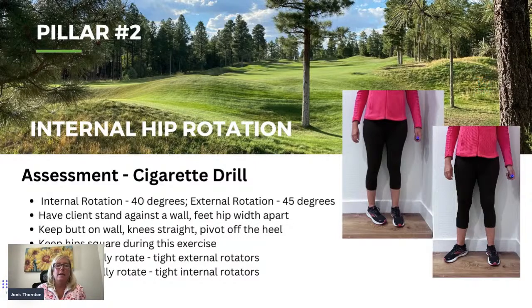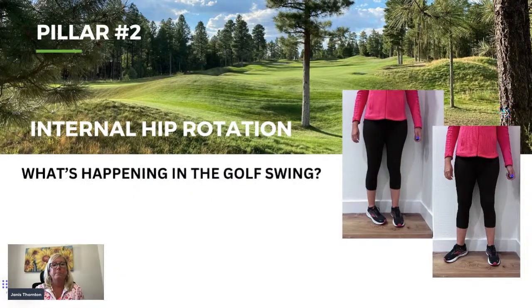So if your client can't internally rotate well, they have tight external rotators, and if they can't externally rotate, they have tight internal rotators. So that's just something to watch. Again, when I was at this club teaching some classes, it was amazing how many people, so test this with your current clients, see how well they can externally and internally rotate. You might be surprised that they can't do it very well.